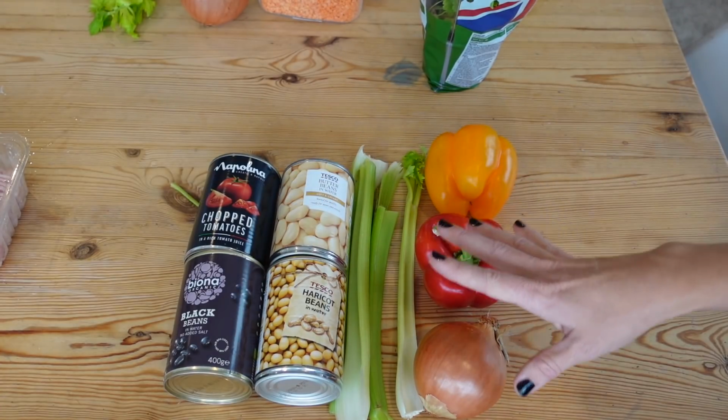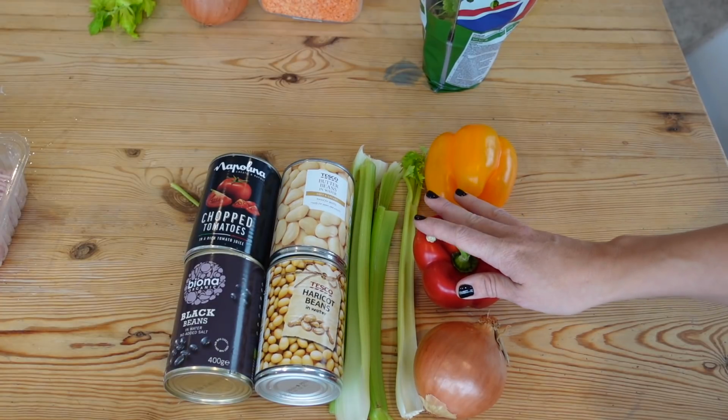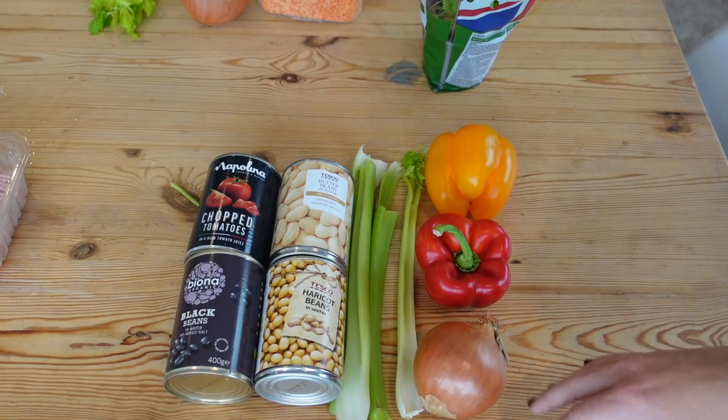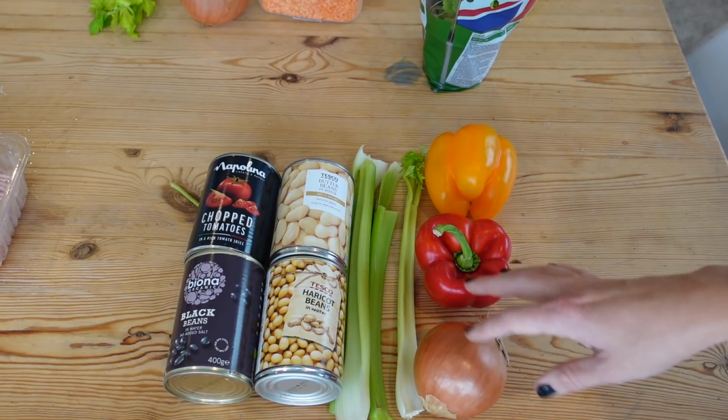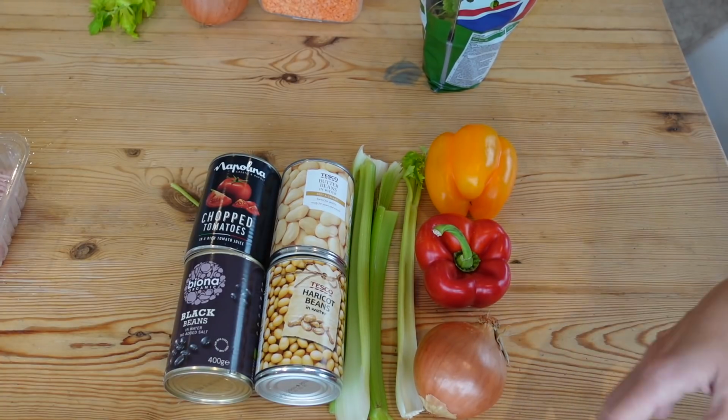What I'm going to use from my cupboards that I haven't got down here is some garlic, some salt and pepper, and then I also just want some olive oil as well. You can also add some chilies in here as well if you want to. We just eat it like this because the beans are obviously the carbs, but if you want to add some rice or couscous with this, you can.